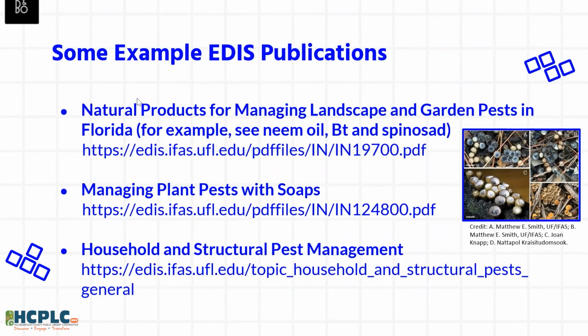So here are some examples that I frequently talk to gardeners about, and these are some of my favorite publications. One of them is called Natural Products for Managing Landscape and Garden Pests in Florida. So if you are an organic gardener or you are concerned about the products that you use in your landscape, this is a publication for you. And we also have a publication about managing plant pests with soaps and household and structural pest management. This is just a few of the different topics, but once you start doing a deep dive on EDIS, you will find all kinds of interesting publications.